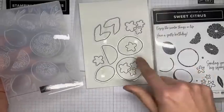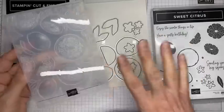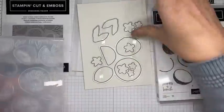And then there are obviously the little flower images that you can also stamp and die cut, but those don't look like they do any of the embossing or anything like that. So, all right.